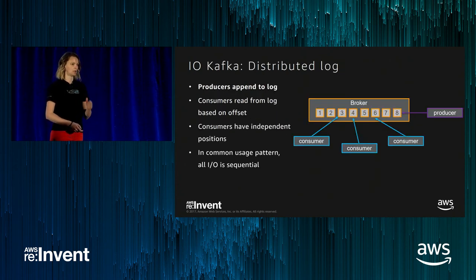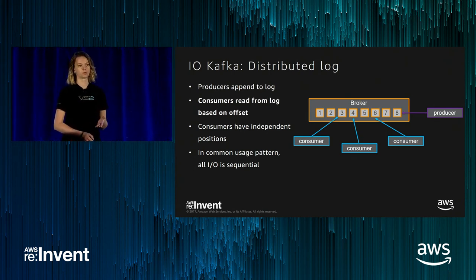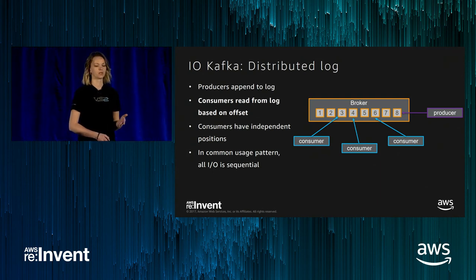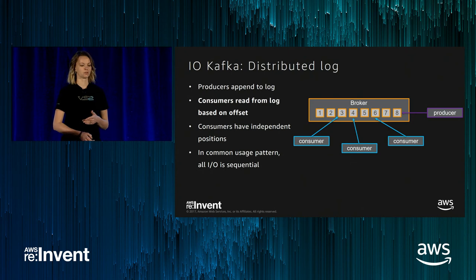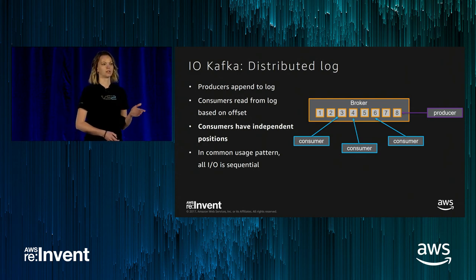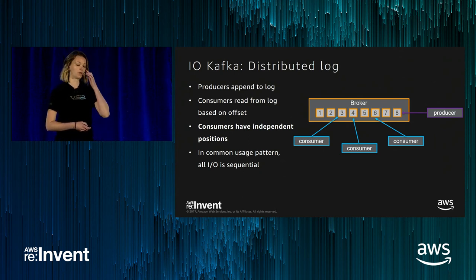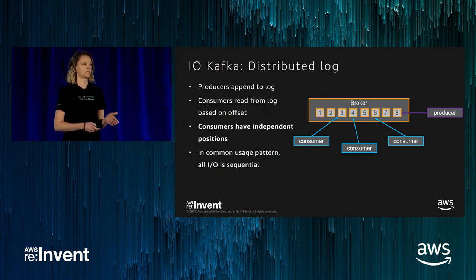At the core of Kafka, the majority of the data processing is sequential I/O. Producers append data to the log in a sequential manner, and each message is associated with a specific offset. Consumers read from specific offsets, which could be in the middle of your topic or as the data comes in, but most of the time they read this data in a sequential pattern. Since it's streaming data, most of the time you are interested in processing it as it comes in. So it is sequential I/O, and multiple consumers are independent of each other. You could have different applications reading the same topic and doing different operations on it.